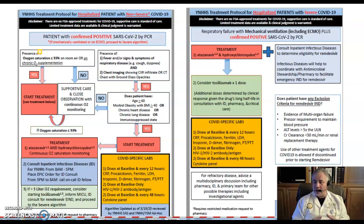If the patient is on hemodialysis or if the creatinine clearance is less than 30, then that's not a good candidate for remdesivir. Now, if the patient had been on treatment with other medications like hydroxychloroquine in this case, as long as you stop the medications before you start remdesivir, that's okay. So that's not an exclusion criteria. We're not going to say, oh, because you've been on hydroxychloroquine, now you're not a candidate for remdesivir. That's not a contraindication, as long as you stop those medications before you administer remdesivir.